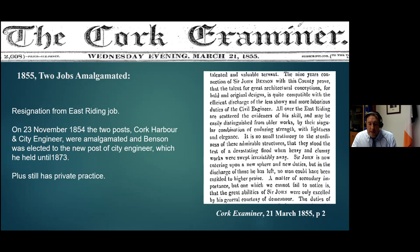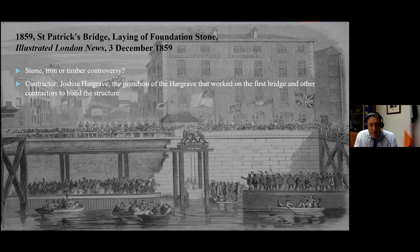So let me go on a little bit. Here's 1859, the laying of the foundation stone of St. Patrick's Bridge, from the Illustrated London News. Now, if you're good at your geography of Cork, you'll see St. Patrick's Hill here in the background. This is St. Patrick's Quay, and the beginning of Camden Quay over here. You can see them lowering in the foundation stone and people on barges. What's interesting is you can see this mixture of an Irish flag and the Union Jack, so there's a political commentary in these images from the Illustrated London News as well.